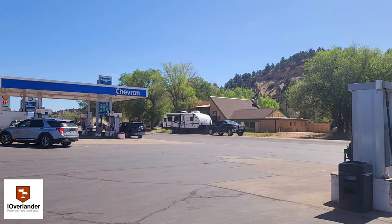Because of the way we live, we are almost always leaving from one boondocking spot to the next. So before we go to this location, we need to dump our gray and black tanks and also fuel up. iOverlander is a free app that we use to help us find dump stations and water when we're out on the road.